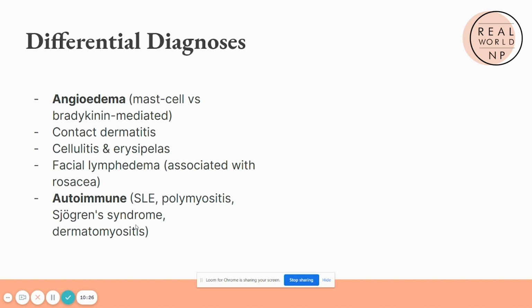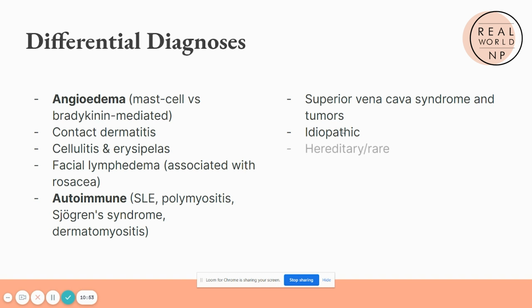Those are the autoimmune conditions that would potentially have facial swelling. But in that moment, I just had this inclination of like, oh, is this angioedema, something autoimmune related? It's giving me that vibe, versus something that's a little bit more specific like SLE, things like that. Anyway, a couple of other zebra diagnoses to consider. Superior vena cava syndrome and tumors can block the blood flow, which can cause facial swelling. There's also idiopathic facial swelling, but that's not necessarily the first thing that you go to.